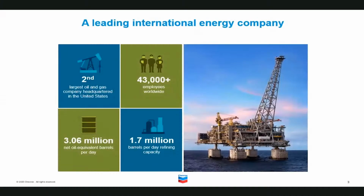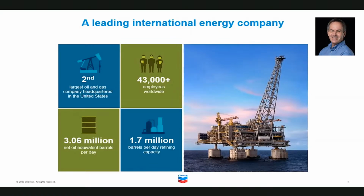First, for those that haven't heard of Chevron, we are one of the world's largest energy companies. Our goal is to bring reliable energy to the world to improve human life. We are headquartered in the US, though most of our workforce is outside the US. We go where the hydrocarbons are and try to do it safely and environmentally friendly.